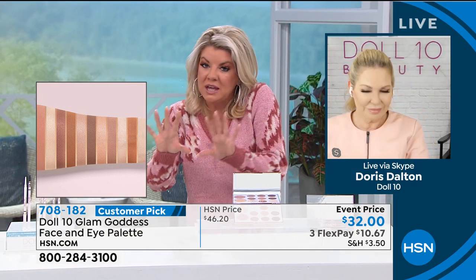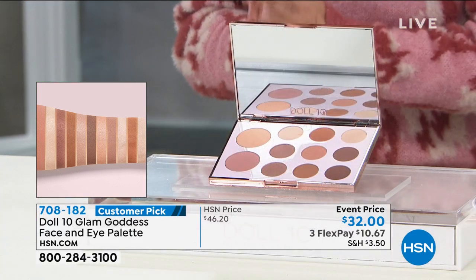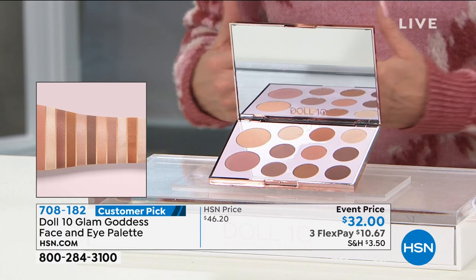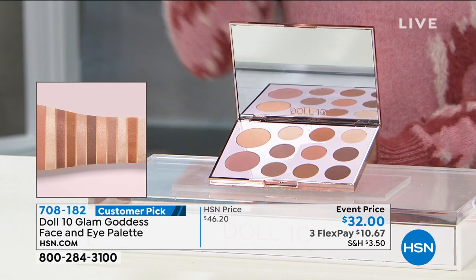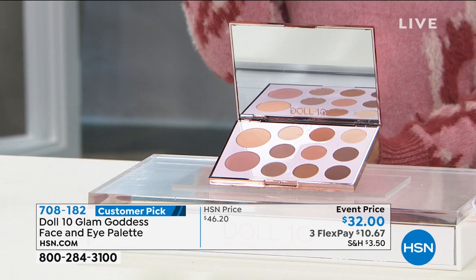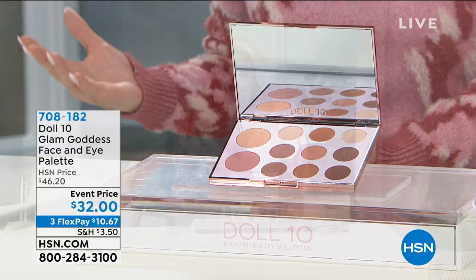Look at those colors too, Doris. They're showing the full, all the individuals. Again, nine shadows in here, a gorgeous, gorgeous blush, a number one customer pick, and that perfect highlighter to go along with it. And you walk us through, I mean, you make it easy with these neutral colors, Doris, to be able to do the highlights and to create that beautiful, natural, gorgeous eye that everybody feels comfortable using.